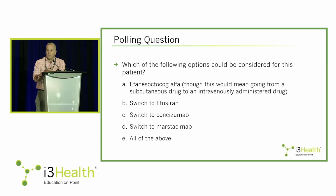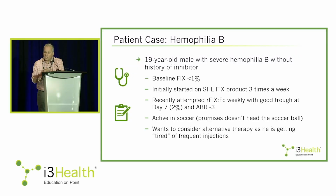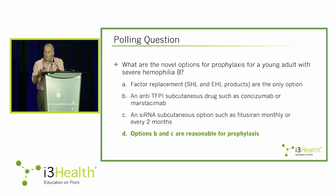So which of the following options, this is a new question, would be considered for this patient? So his hemophilia A, because he was on emicizumab, would you switch to Efanesoctocog alfa? Now that means he's going to go from a subcutaneous drug to an IV drug. Are you going to switch to Fitusiran, concizumab, marstacimab, or are all of the above reasonable options? I would say all of the above is a good choice. And the hemophilia B patient, 19-year-old, a male with severe hemophilia B, we discussed him earlier, he's active in sports, but he's tired of doing his injections. And so options B and C, which are subcutaneous drugs, are a good option.